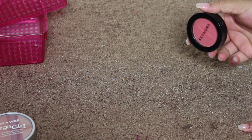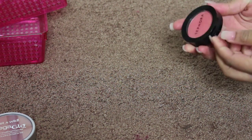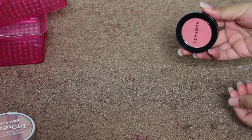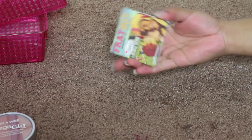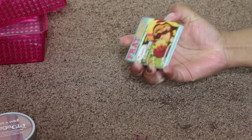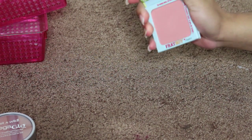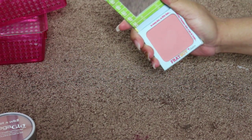Here is a Sephora brand blush. This is in the color Healthy Rose, and this one's really pretty, so I'm gonna keep that. I have theBalm's blush in Frat Boy. I love this, so I'm definitely gonna keep it. It's such a beautiful rosy pink color.